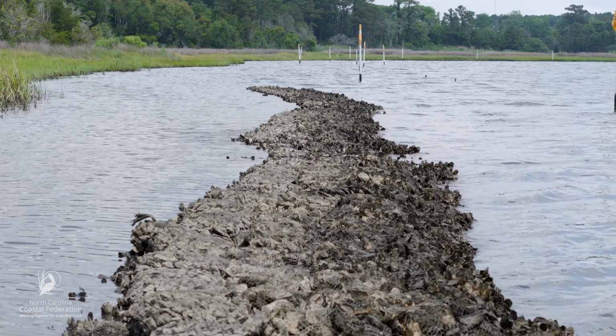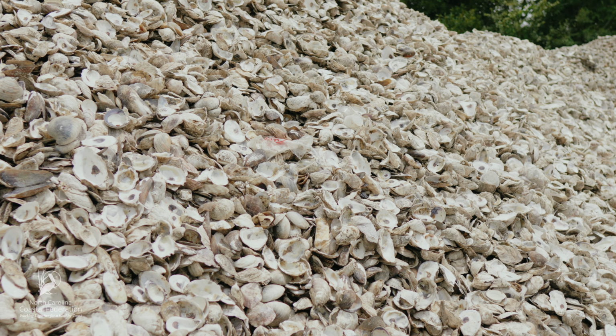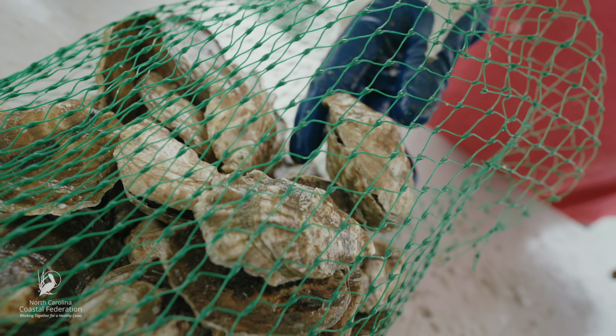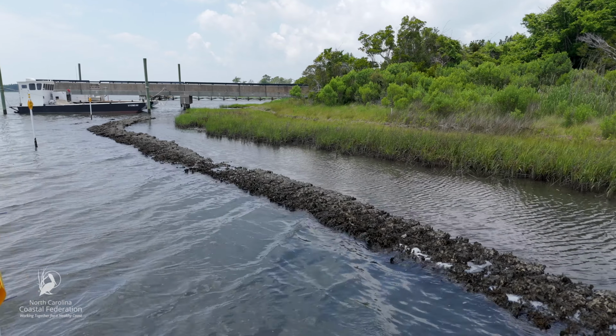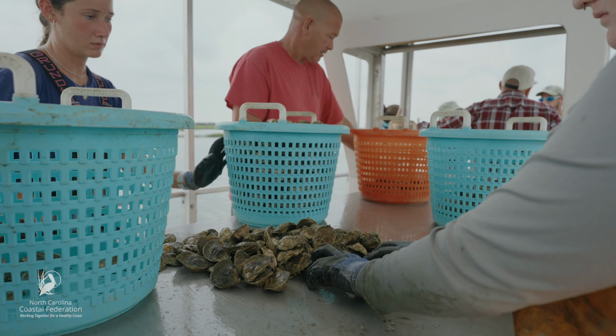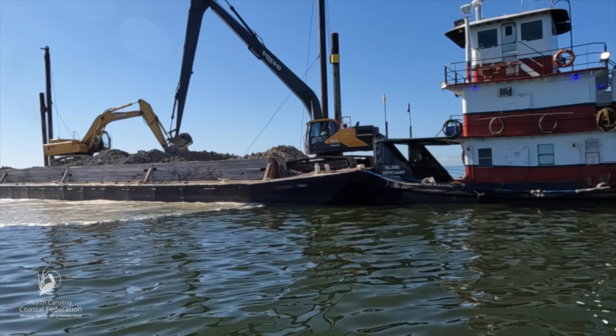And it's cool to work with the Coastal Federation and Division of Marine Fisheries to see those oysters going into areas where they can be harvested for consumption, or also in sanctuary work where they're going to be preserved for long periods of time. It's very gratifying to see that full circle of the oyster harvest to the table, back into the water, growing new oyster reefs.